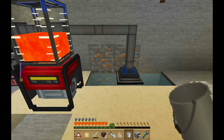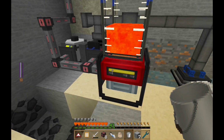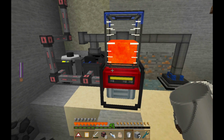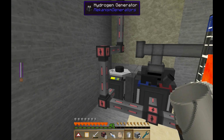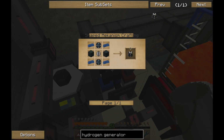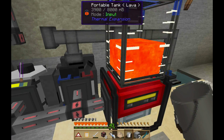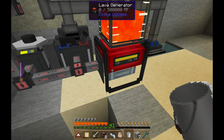Oh, folks, I gotta tell you, we've had a bunch of setbacks here. Poor Sue's been positively bombarded by creepers, and I've just been trying to get power going, and every time I try to do something, it breaks. I had to do a little bit of mining, but this is a classic electrolytic separator and hydrogen generator from Mechanism. They're pretty easy to make. The hydrogen generator requires a little bit of work, but if you have steel on hand, then you really don't have any problems. The biggest trick is grinding up the ores, which I just made a machine to do.